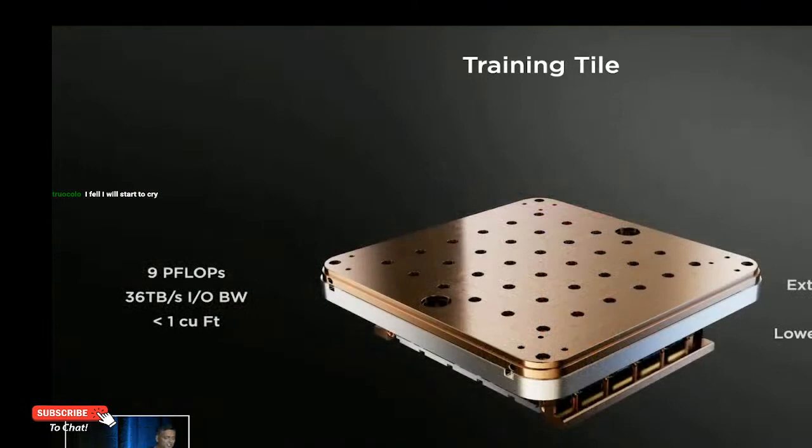What it is, a 9 petaflop training tile. This becomes our unit of scale for our system. And this is real.